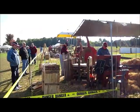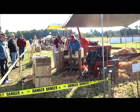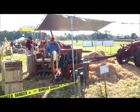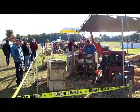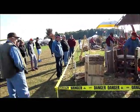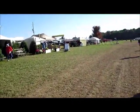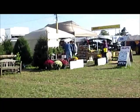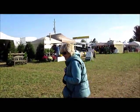Single mill, rather. Run it with Farmall Super A. Maybe come around the other side here, guys. Oh, I found Jolly's Farm Toys. It's okay, you're good.